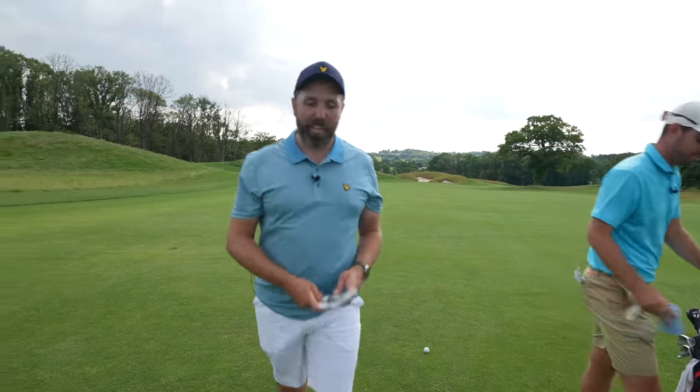You probably want a mulligan there, don't you? You can do better than that. It lipped out for an eagle. We couldn't see it from down there, but obviously the top camera did. Lipped out for an eagle. Can you believe that? That is wild.